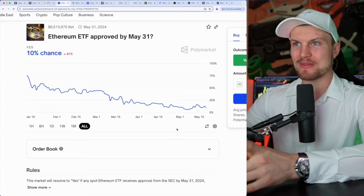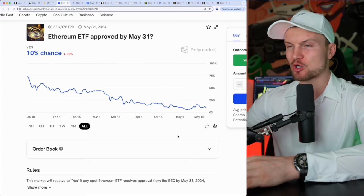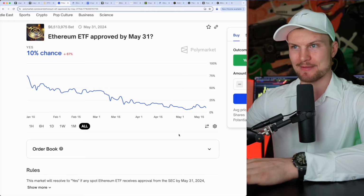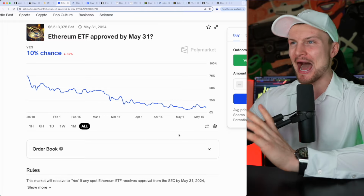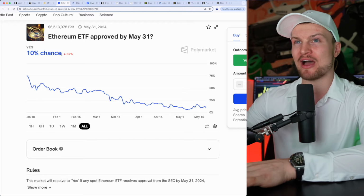However, if the Ethereum ETF, against all the odds, will actually get approved, Ethereum will completely rocket through the sky. And this will be massively unexpected. I don't think the chance here is 10%. I think it's more towards like 20, 25, even 30%.